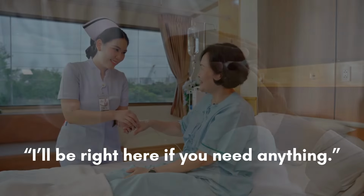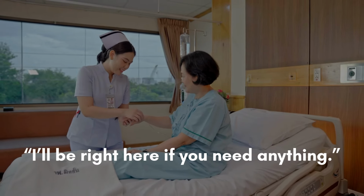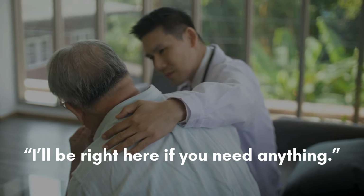I'll be right here if you need anything. This phrase reassures the patient that they're not alone. It's great when you need to give someone space but still want to make them feel supported. It builds trust and emotional safety.